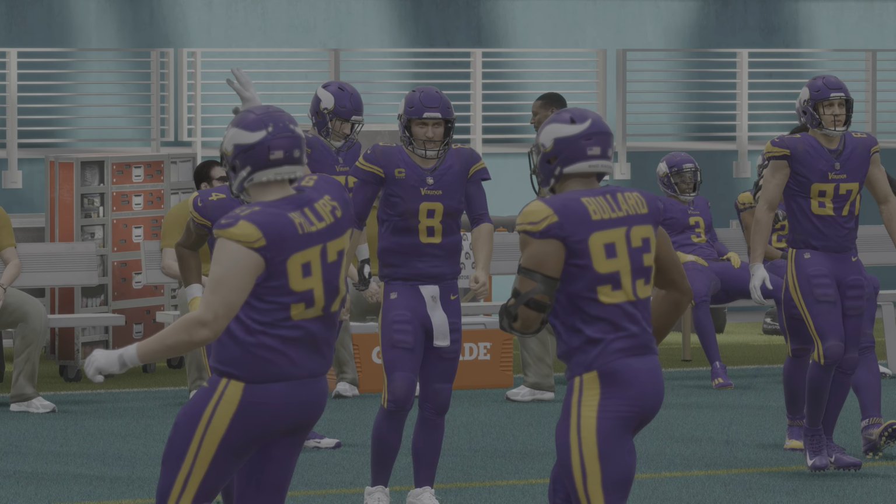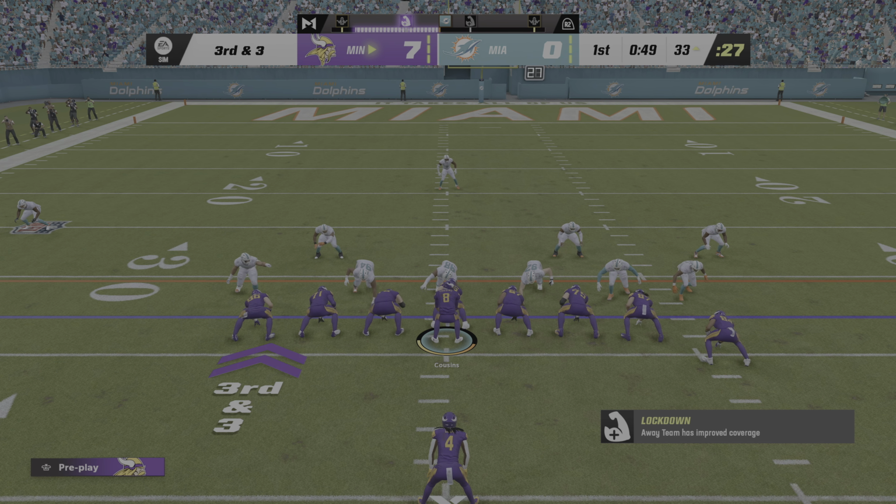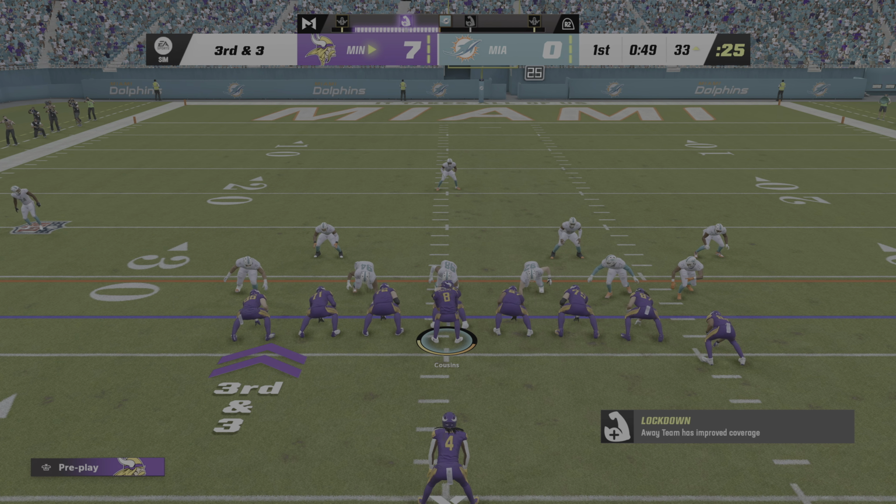Now, meanwhile, a pass that should have been intercepted, but it winds up falling incomplete. They'll run it. Here's Cook. They give him 5 yards there, and it's enough for the first.